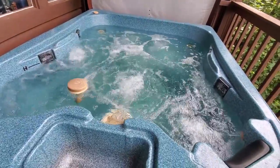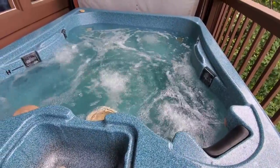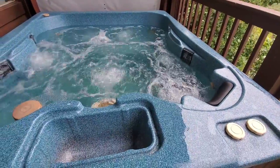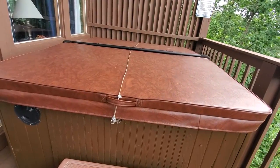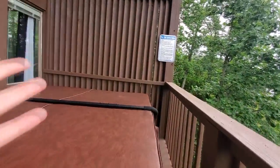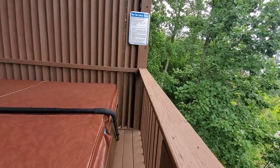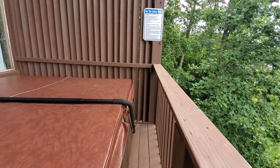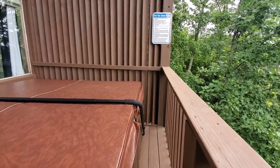It's been awesome, but some of the jets either we just don't know how to work this thing right, or some of the jets just don't hit the sweet spots. Like, they're there, but hardly any pressure comes out. So we don't know if that's the hot tub or if it's us. But again, no one can come around. There's not a wraparound. There are some that are wraparounds, and I honestly dismissed a lot of those because I just wanted to feel safer.